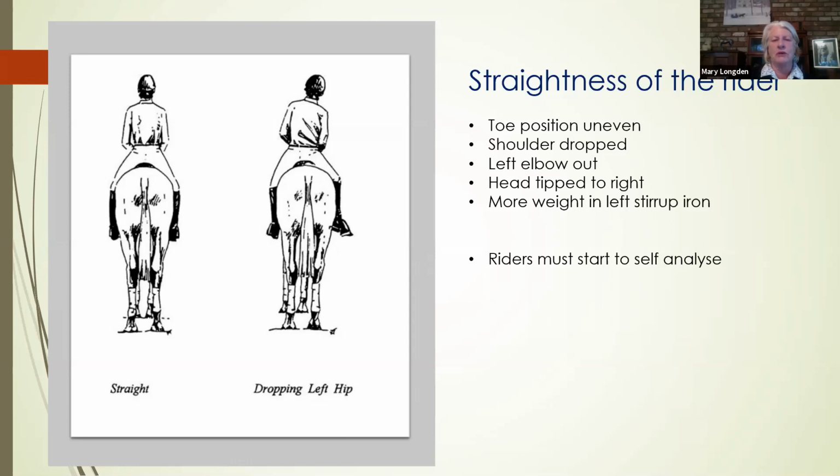So as a coach, if you stand either in front or behind the riders as they go down the long side, the first thing I look for is, are the toes doing the same thing? So people have different conformation. Some people can have their toes to the front, but a lot of people, their thighs are a shape and their calves are a shape that they actually can't do that. So what you're looking at is, are both the feet at the same angle?